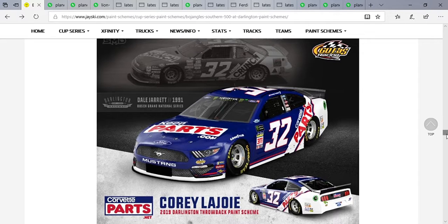It'd been cool if they added Crunch on the hood, but I guess they would have to get the rights to that. I don't know the whole deal, but I like the font on the number. All the paint schemes from Landing Castle to now I've seen, but there's a few ahead that I have not seen yet. This paint scheme was run in 1991 to be specific, and I like how it gives off the Dale Jarrett vibe, knowing that this car is ironically the same number that Dale Jarrett had.